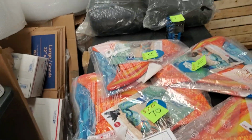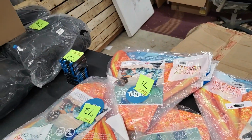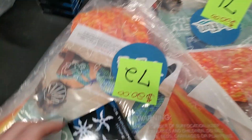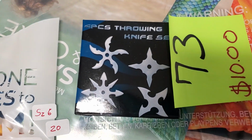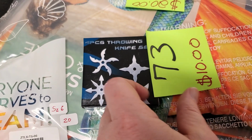Number 73, we have our Ninja Throwing Stars set for $10 a box, and we have 6 of those available. You get all 4 of those, and it comes even with a little kind of vinyl holder for them.